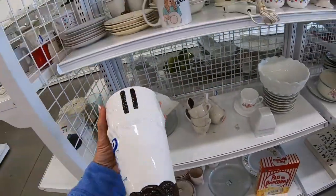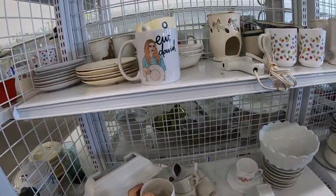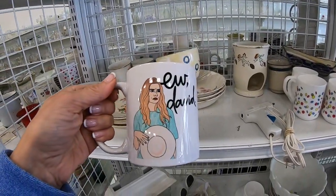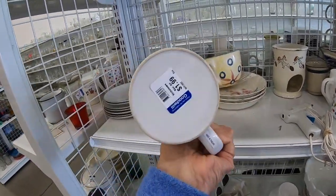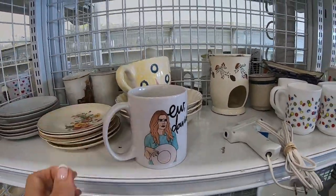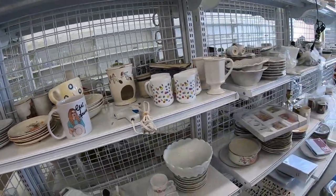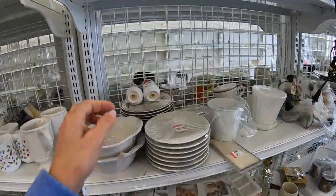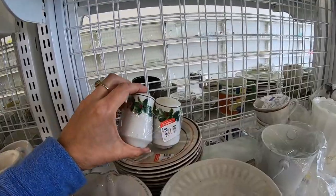We are onto the white aisle. I'm not sure who David is. Poor David. Is this a famous saying? Have I missed this one? Might be a TV show? Just a guess. Little salt and pepper shakers.